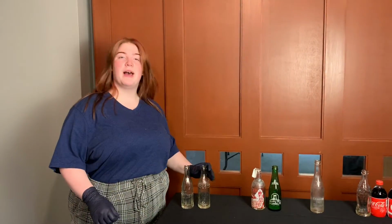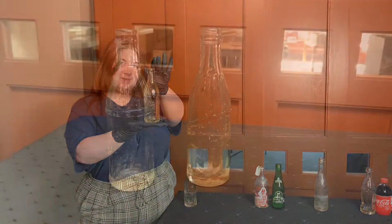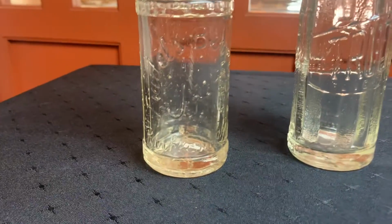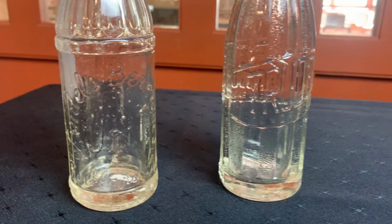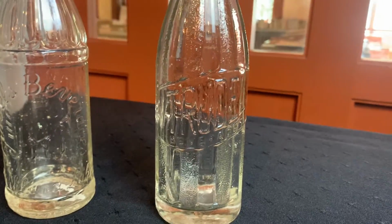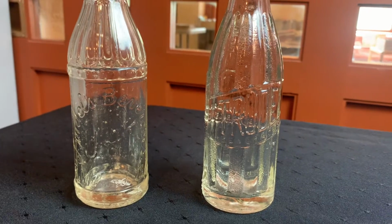And lastly, we have some bottles from Trudel Beverages. Trudel's Bottling Works was a beverage manufacturing company located in Kirkland Lake sometime in the 1930s. The building was located at 7th Station Road, but the space it once occupied is now an empty lot.